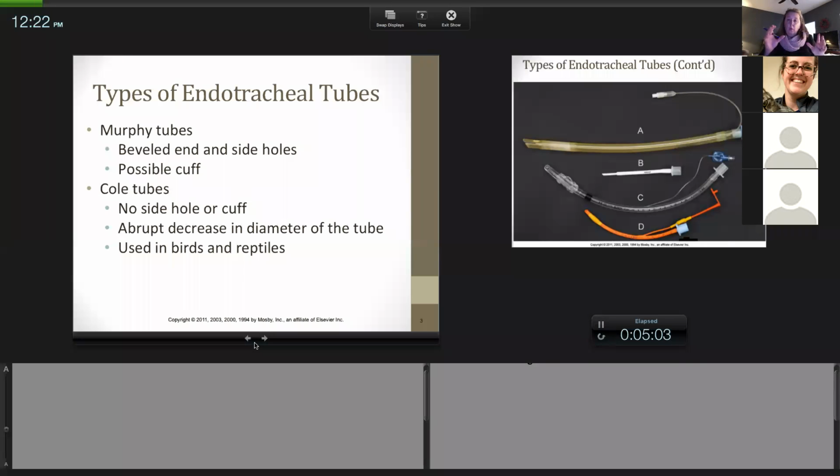You want to always, and hopefully you've noticed this intubating, use the biggest tube you possibly can. You don't want to have to inflate the cuff too big. Like you can put a 7 endotracheal tube in a Rottweiler, but you're going to have to inflate that cuff to meet the diameter. So you're going to want to always pick the biggest tube you can get in, and you don't want to force it.